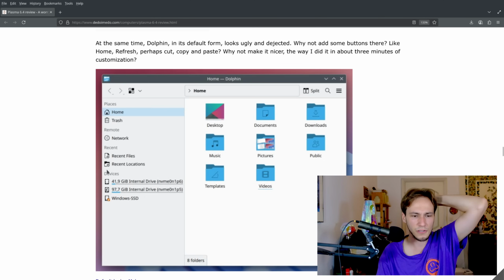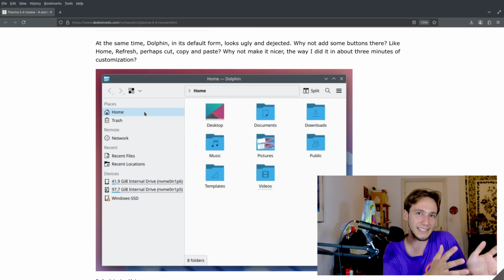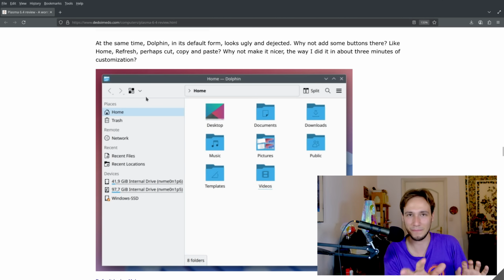So first of all, I feel like a big issue here is that the sidebar is this big, because of course there's the devices with very long names, but a normal sized sidebar that is much smaller is actually going to align with icons so that you don't see this empty space to the right of the icons. So that's already a thing.